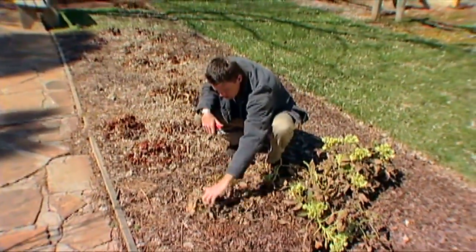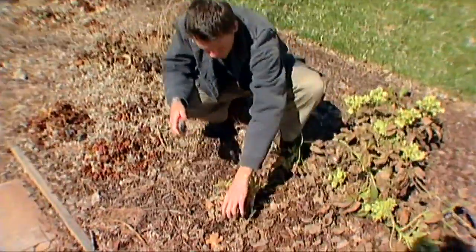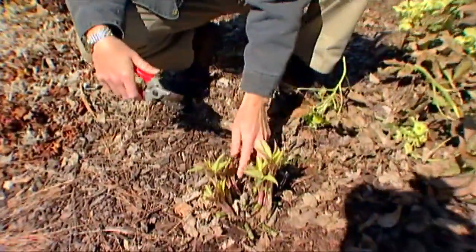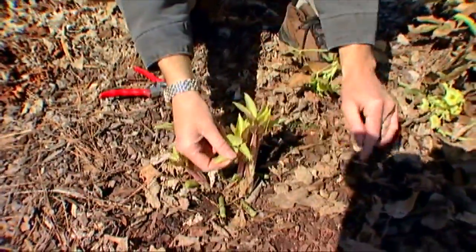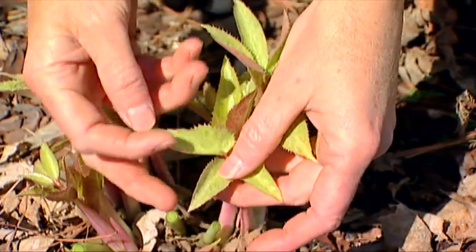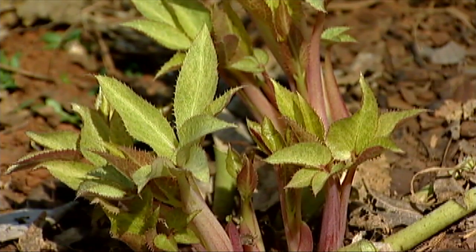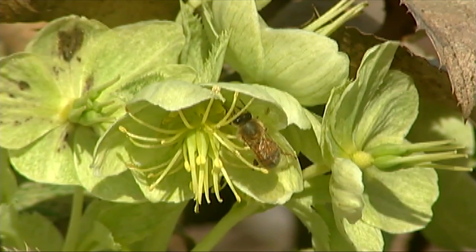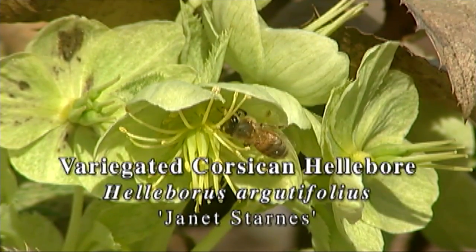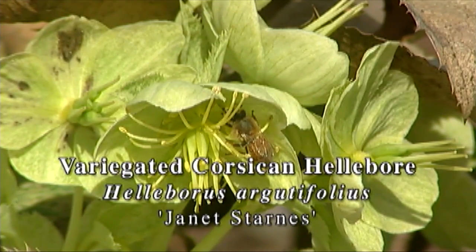And you can see those new leaves here. We've got some tree leaves that have kind of blown in, but those are fine. They help protect the plant during the winter. But look at that color of the foliage. This is what we have in the garden most of the season. Very attractive, very unique, that green and white splash color to the foliage. This cultivar is one known as Janet Starnes. Janet Starnes, the variegated Corsican hellebore.